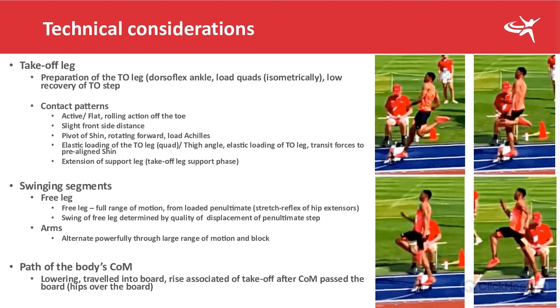normally. And again, we see the pivot of the shin, and we can see that in the third image, the bottom left one. As the heel comes off, we can see now the stretch of the back of the legs, the Achilles, the gastroc soleus, to give us a stretch reflex from there. And we see that elastic loading, and of course extension of the support leg, as we see in the fourth image there.